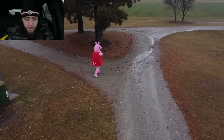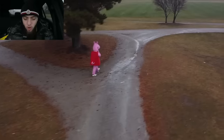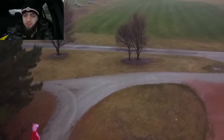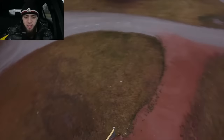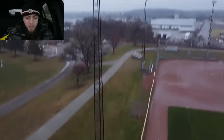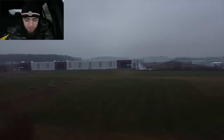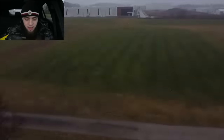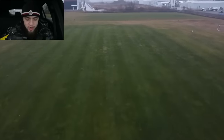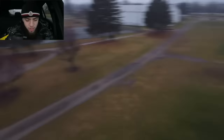Yo, but where is she going now? Oh my god, where is she going? Wait, but she does see me flying the drone. Hopefully she doesn't know I'm inside of the car flying the drone because I'm literally hiding and hopefully I don't crash the drone. Oh my god, I almost crashed the drone on this big pole right over here. I gotta watch out, guys. Let me just bring the drone to me. And where'd she go? Wait, how did I lose her already? Wait, where is she?